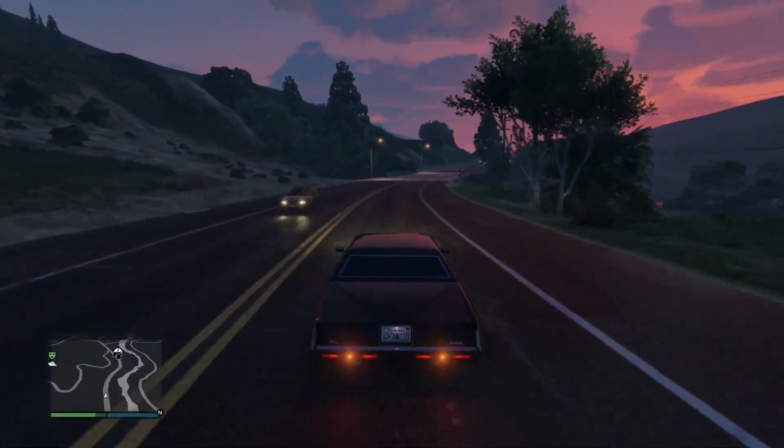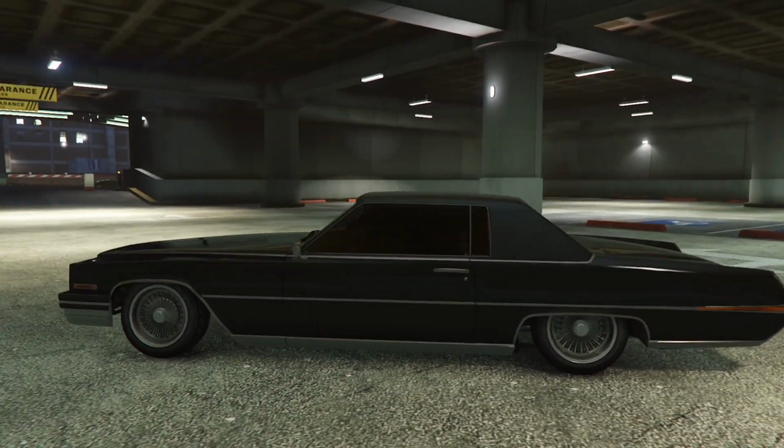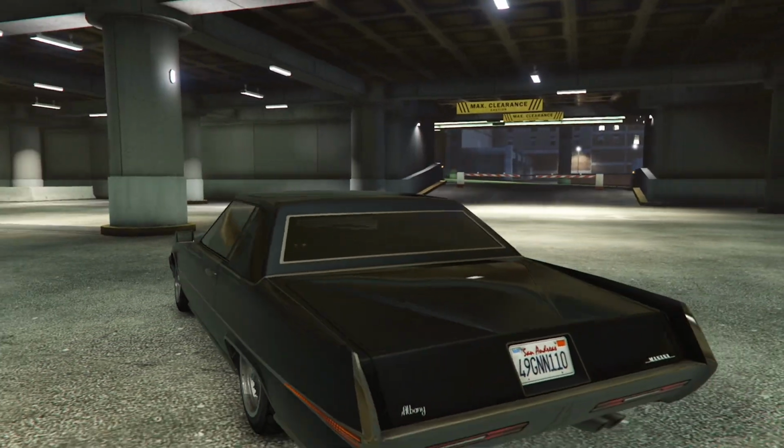You can also go down the route of the lowrider, which has all the liveries on it, but I just prefer how it looks like this. I think it looks much more clean, and once again kind of gives me a Scarface vibe.